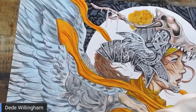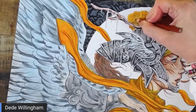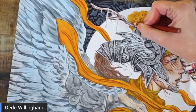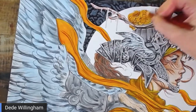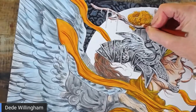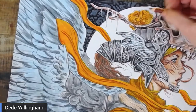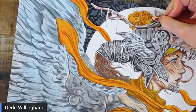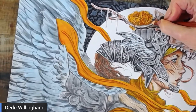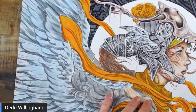All right. Real quick, let me sharpen. You do it too, Dina. Yeah. All right. So these little rosettes or whatever they are, I did them orange as well. So let's go ahead and put this shadow in there. Then I'm going to highlight everything with some Posca and then go back over the Posca with the orange. Okay, so let's put some orange in there. And then I'm going to go in there with the Posca.